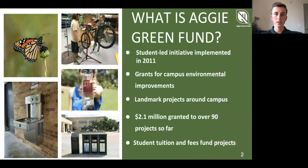So what exactly is the Aggie Green Fund? It's a student-led initiative implemented in 2011. Basically, what we do is we fund sustainability projects via grants. A student, a student organization, or faculty or staff can all apply, and we have different grant-making options for each of those scenarios in order to help improve campus and make it more environmentally friendly.